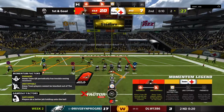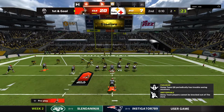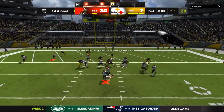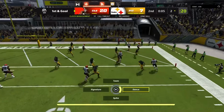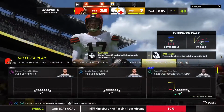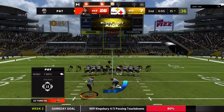A chance to really cap off a big first half here as they come up on first and goal. So they fake the handoff. Now Allen. They'll roll him out right. And he is into the end zone. Touchdown, Cleveland. Josh Allen in the final seconds of the first half.